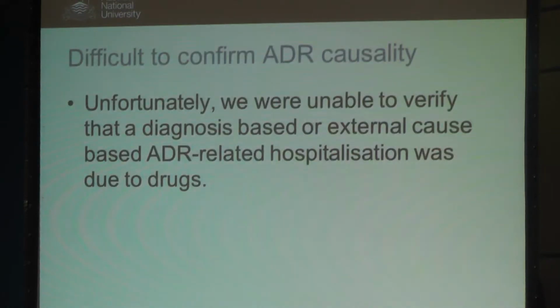But because we don't have chart review, we only use the codes, so we were unable to verify the true causalities. We have Nick, we have Sarah, we have Emily, toxicologists and medical clinicians, so we reviewed the codes, but we were unable to review the patient charts. So we're still unable to confirm if the patients who had ADRs were really in relation to proper drug use.